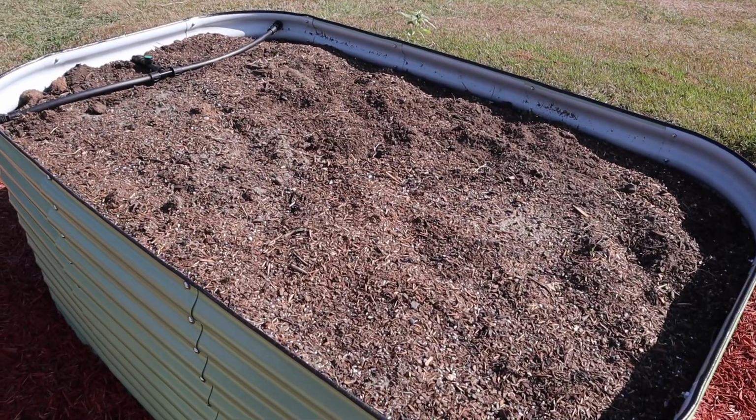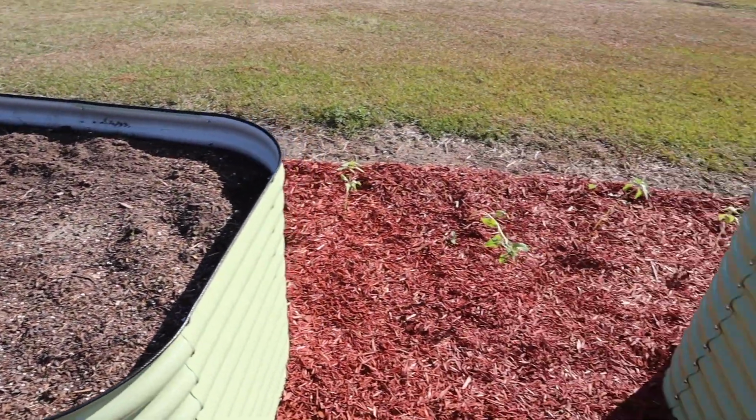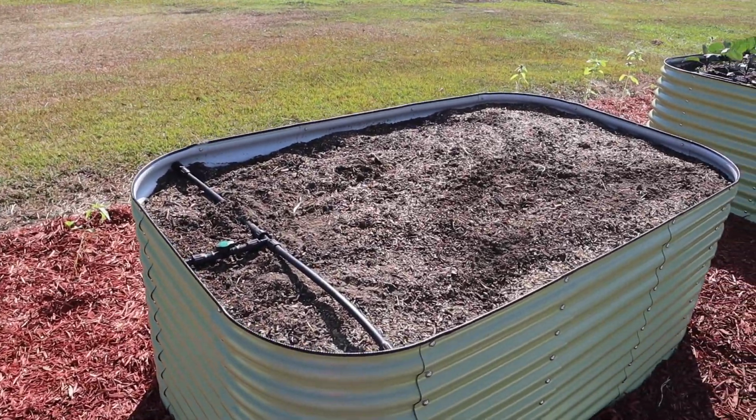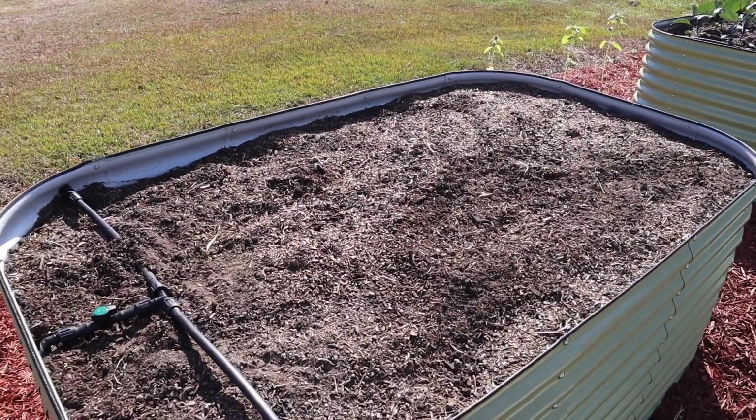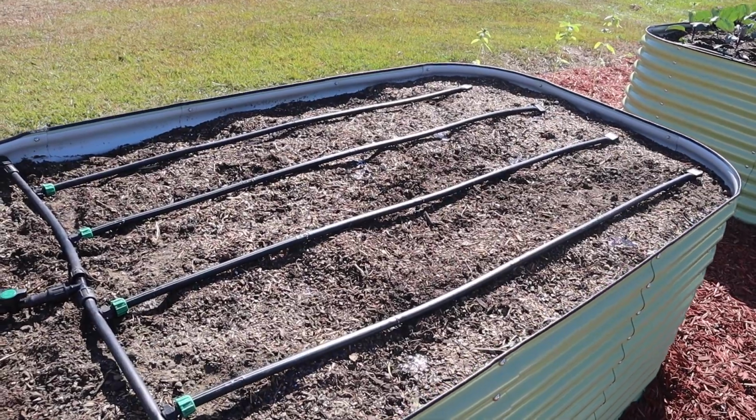So we're going to give the drip tubing a try on the mustard and the pak choi, stick with the drip tape on the lettuce. So for this bed, which is going to get mustard and pak choi, I'm going to install 4 lines of drip tubing. And in this bed, which is going to get 4 rows of lettuce, I'm going to install 4 lines of drip tape.